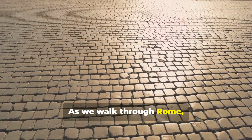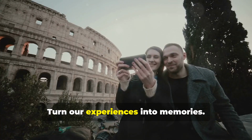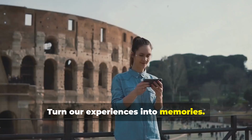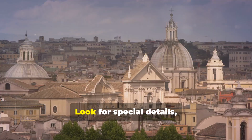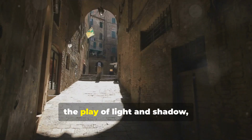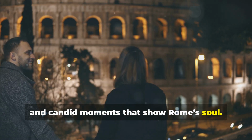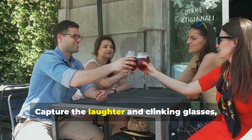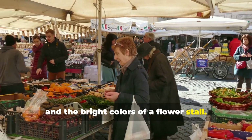As we walk through Rome, let's capture the magic of this city. Turn our experiences into memories. Frame your Roman story, capturing your journey. Look for special details, the play of light and shadow, and candid moments that show Rome's soul. Capture the laughter and clinking glasses, and the bright colors of a flower stall.